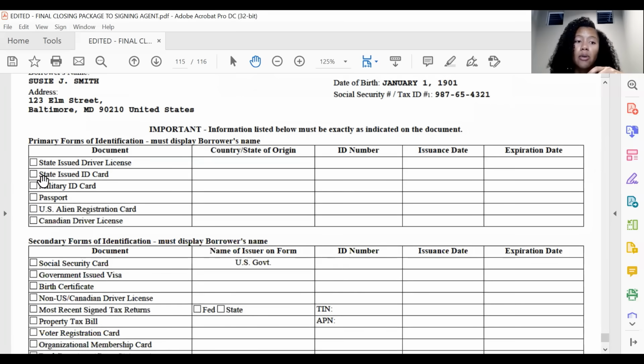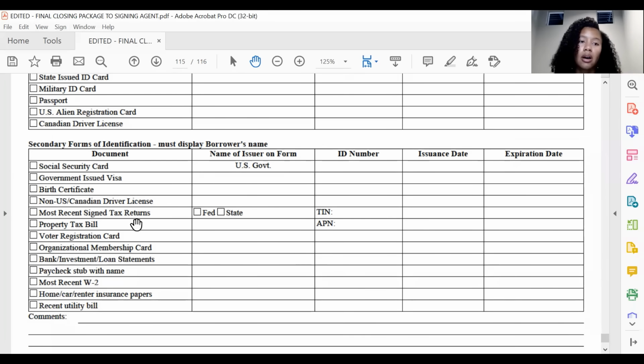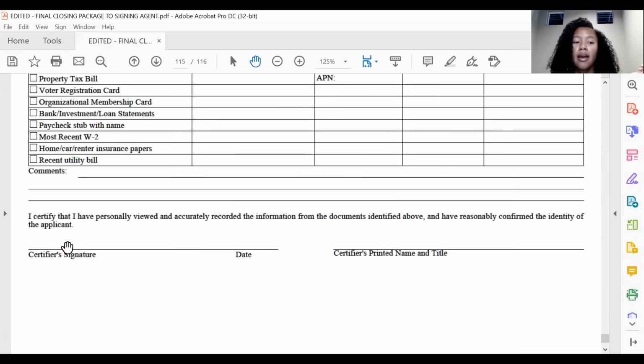So here I will fill in the driver's license information. That other form might be a passport, so I'll fill that in there, or it might be like the Social Security card or something like that, and then I sign and date. And the American Association of Notaries suggests that when you print your name and title, you put your title as signing agent.